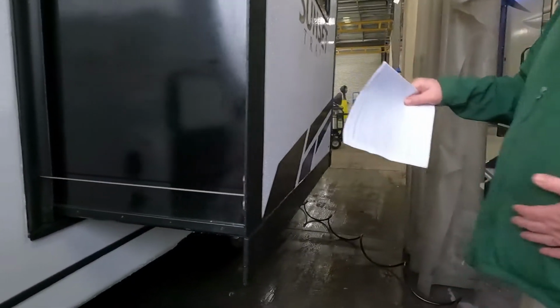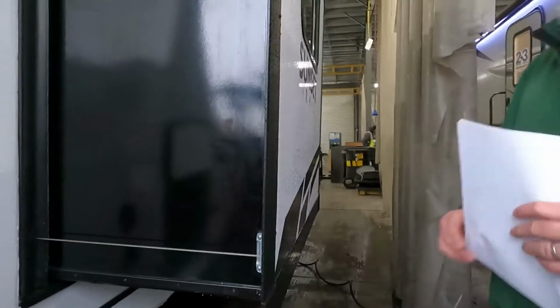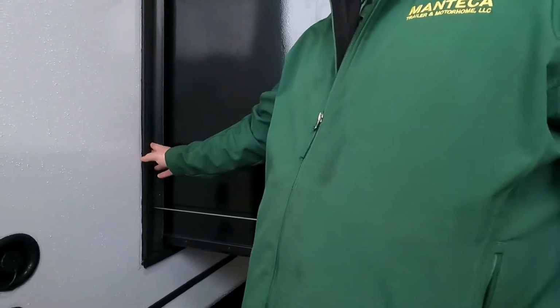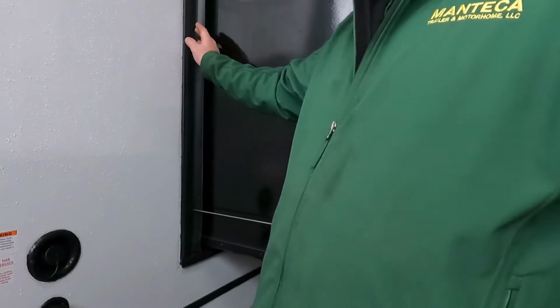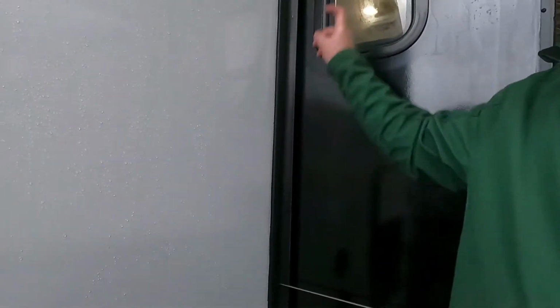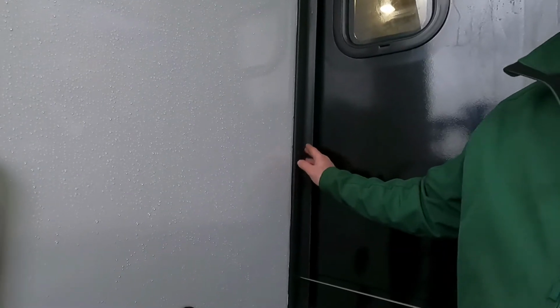All right, a little slide topper here. So the slide comes out. What you're looking to do is protect this rubber seal. In the future, you're going to want to get what we call a rubber seal conditioner. It sprays on like hairspray, but it keeps this flap soft.